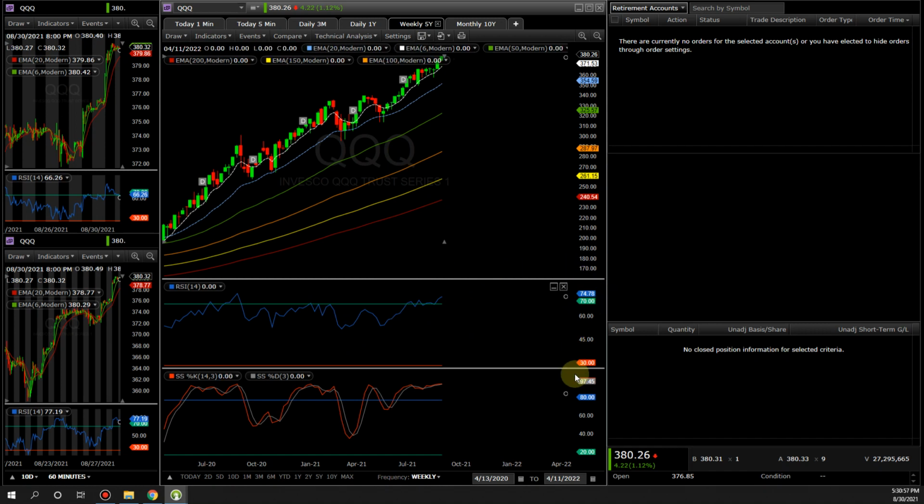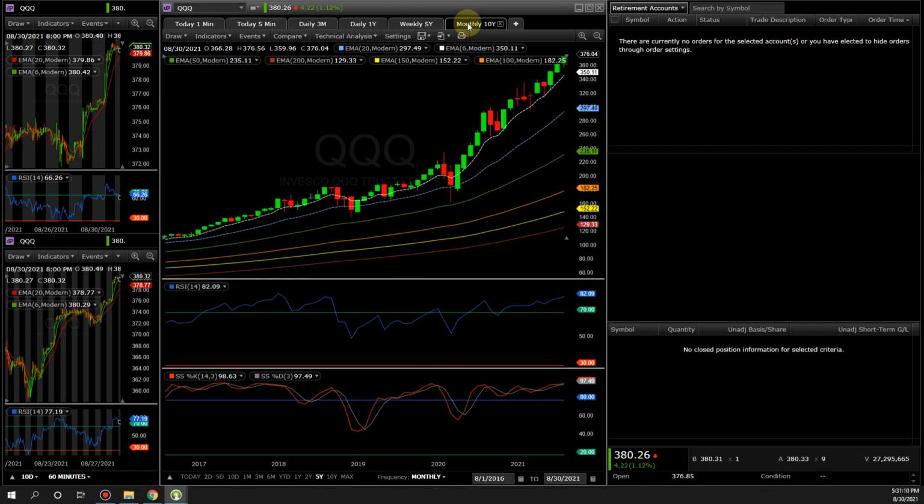Okay, stochastic RSI is getting a little too high. Remember how I told you when you swing trade or buy a stock, we want these two metrics to be low. The lower the better, right? Now this is where it gets really scary. The monthly chart. Look at that monthly. 82 RSI and 97. Dude, the max is around 100. It's almost maxed out. So what does that tell you? A correction or a pullback of the market is coming.